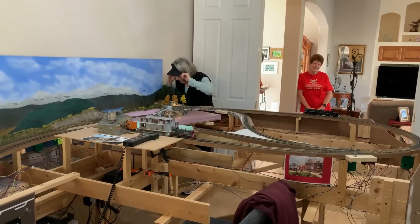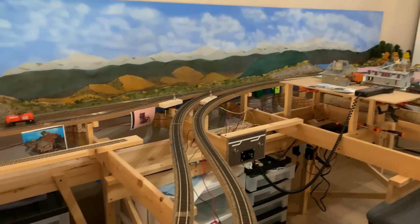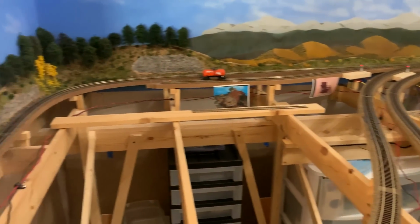I've been collecting a lot of kits for a number of years with, until then, no place to do it. And now we have a place to be able to build it. This layout is about 1.5 to 2 years old. The reason I got into it, I went to a show in the early 80s and saw the buildings all built up and loved the detail, and that's what got me into model railroading.